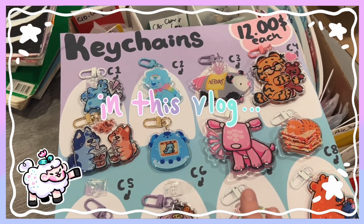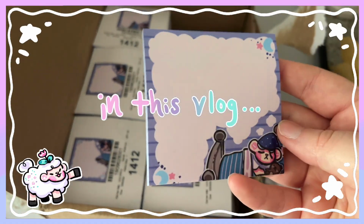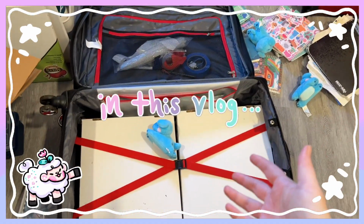So I'm gonna try that. I need to figure out what extra 8 charms I want to do. My sticky notes in for April's shop update. Ta-da! They fit perfectly.